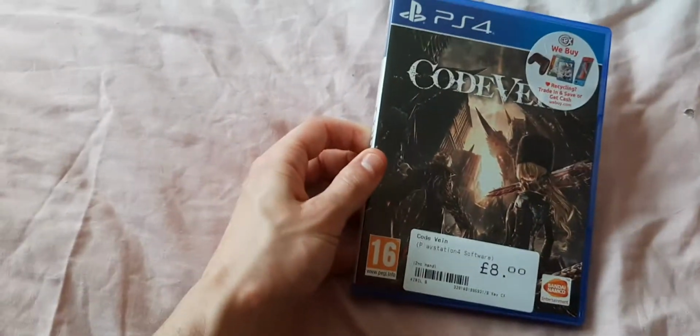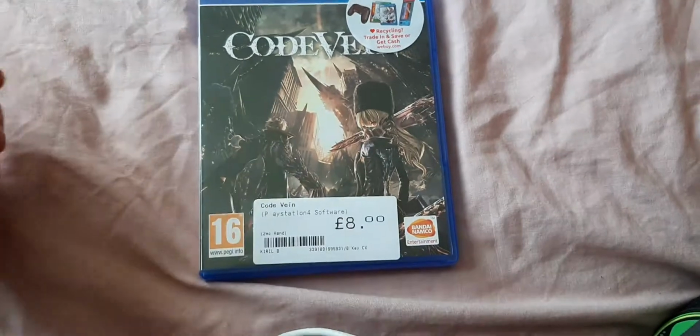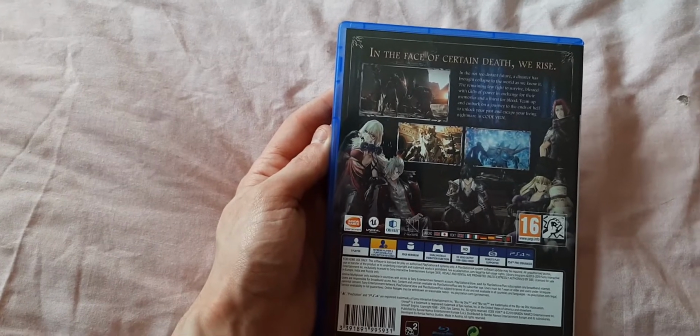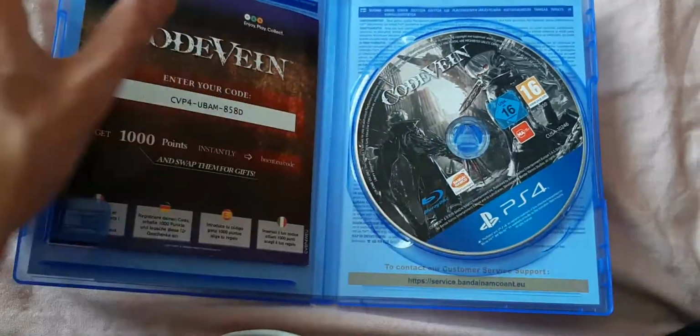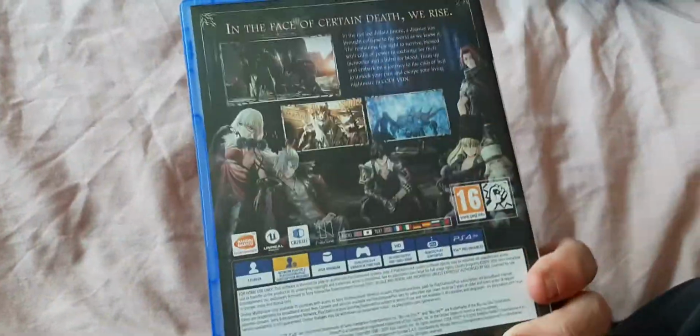Then for £8, I picked up Code Vein. I am aware that this is on PlayStation Now, but again, I'm going for a full physical set. I believe it's also on Game Pass. Will I play this version or will I play the Xbox version? I don't know. But yeah, Code Vein. I heard good things about this game. It's like a Dark Souls meets anime style game.